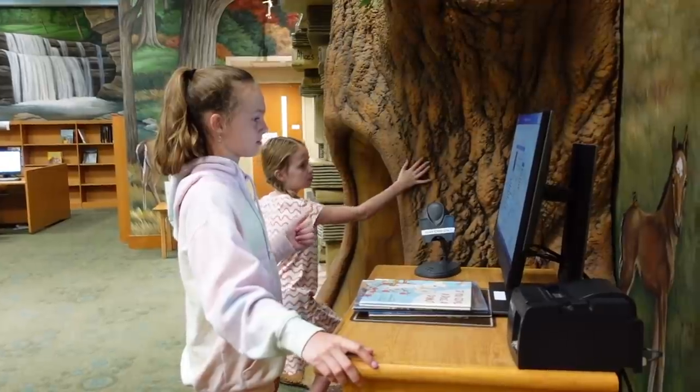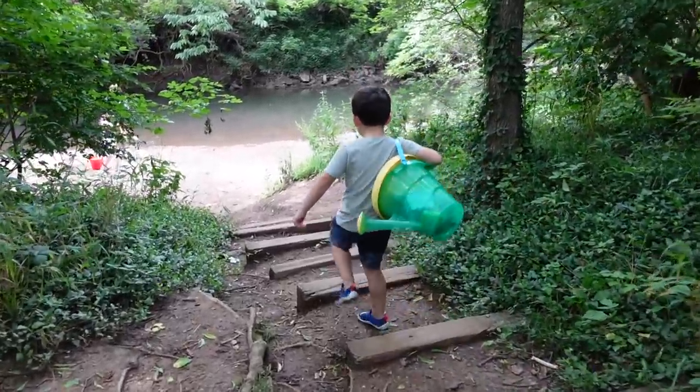Well, we've got books for Addie, we have books for Maya. I picked up a few books for Colin as well. And speaking of Colin, we're gonna go pick him up now from a creek playdate.